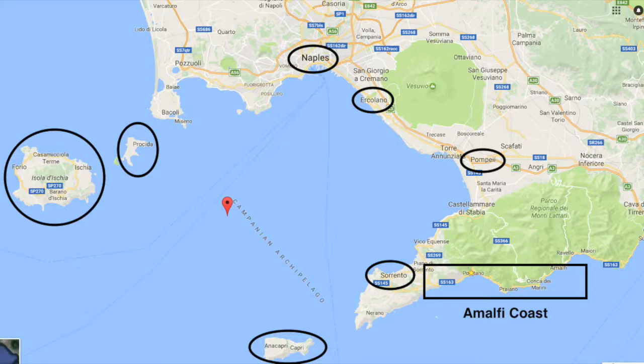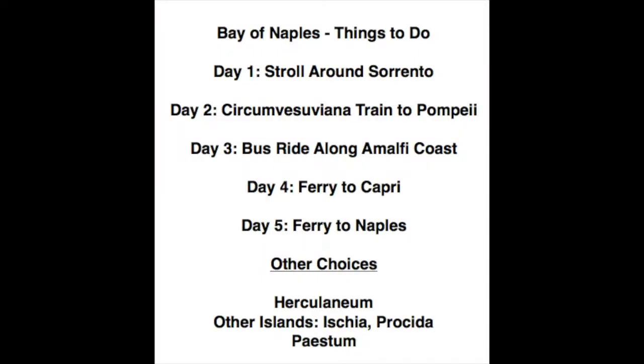And those are the things that I have either in ovals or in that rectangle at the bottom, which indicates the Amalfi Coast. So if you look at the map and then look at this list that I have right there, this tells you what I'm going to be focusing on: the things to do around the Bay of Naples.